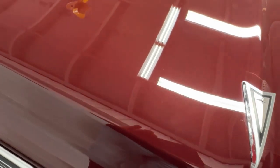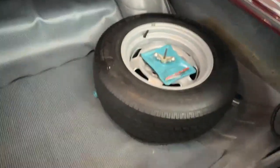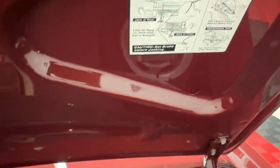Pontiac emblem. And while we're back here, we'll go ahead and open up the trunk. Some items in here I'd like to show you. All right. First, we've got a full spare on a rally. And there is a factory jack down under there. We have jacking instructions right there. We have the ubiquitous vinyl mat in the trunk, and it's nice and clean underneath. Everything looks spick and span.